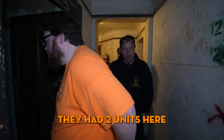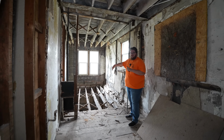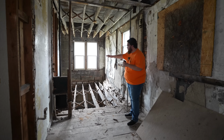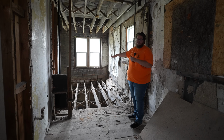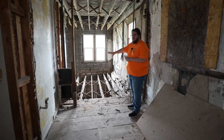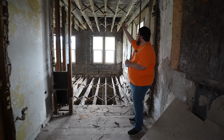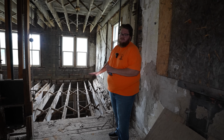So there are 2 units here. I believe this is above the unit we just saw downstairs, where it was an open slate, missing half the floor and the ceiling. This is why it's missing the ceiling, because this unit's missing its floor, right? As you put this floor back in, you will also halfway put the other unit's ceiling back in. So all this open space gets closed in, right?